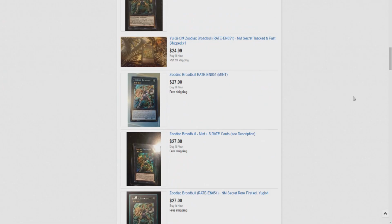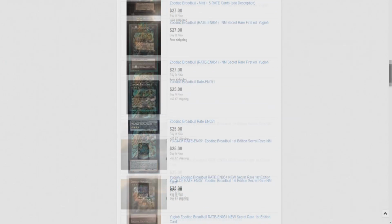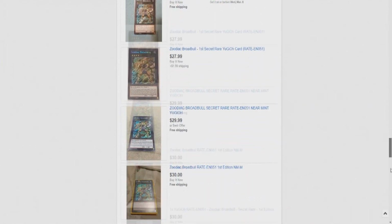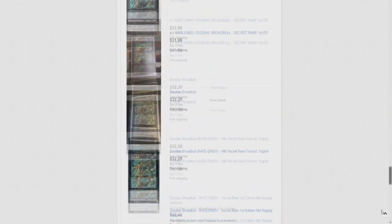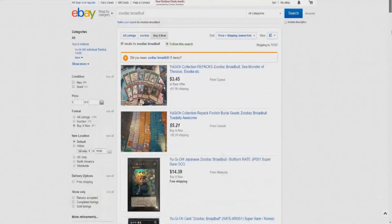Sorry about that. So, lowest price about $25, $27 seems to be the common asking price for the lowest. And as for the highest price, it actually seems roughly about the same. Maybe max about $30 for the Zodiac Broad Bull. So it's roughly around the same price.